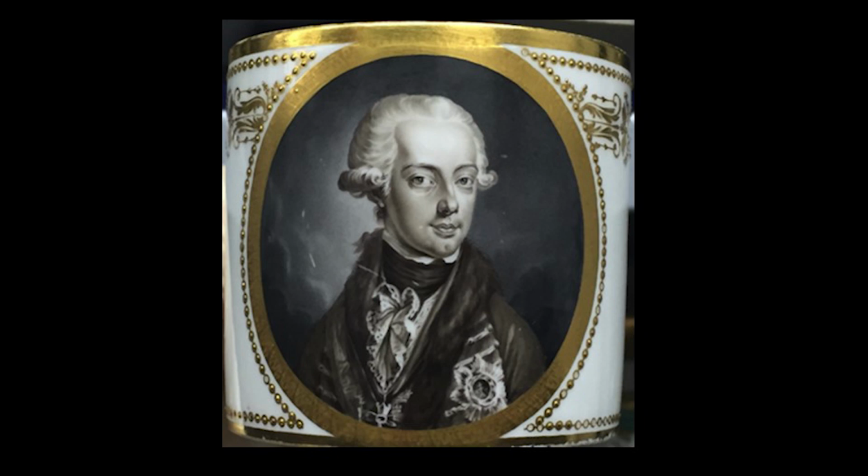Peter Leopold is also portrayed on Vienna porcelain. This is a cup in Graz in the Joanneum, discovered by Philip Revertera, who I will mention later on again. And it shows Leopold, and I think this is quite beautifully done, with the light, with the aura of the Enlightenment in the background. So it's really the light shining around his head. And this is one of the very few portraits of him as a young man, as a young Grand Duke, on Vienna porcelain on a coffee cup.